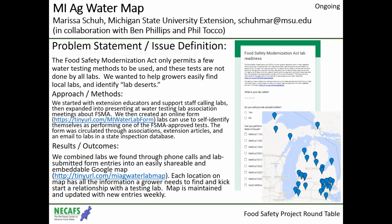There's more methods now than there were a year or two ago that are allowed, but these are still not necessarily tests a lot of labs do, and talking through the lab and figuring out if they offer the test you want can be really hard to do. If you run into someone manning the phone who isn't familiar with water testing, it can be hard to figure out if the lab does the test or not.